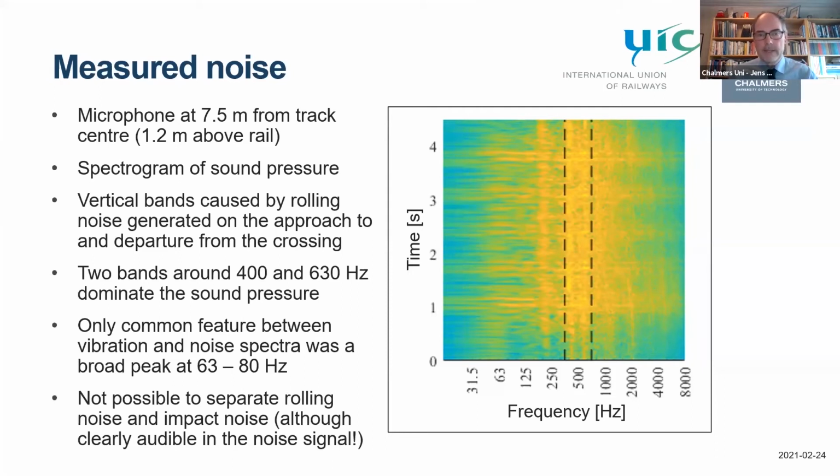However, from analyzing the test data, it was concluded that the contribution of the impact noise to the sound pressure spectra was small in this crossing, and which perhaps is not in agreement with what we perceived from the video.